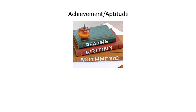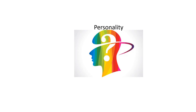Achievement and aptitude tests are useful for diagnosing learning disorders and for assessing someone's academic progress. They include tests such as the Woodcock-Johnson and the Wide Range Achievement Test. Personality tests include tests both of psychopathology, such as the MMPI, and tests of normal personality, such as the 16PF.